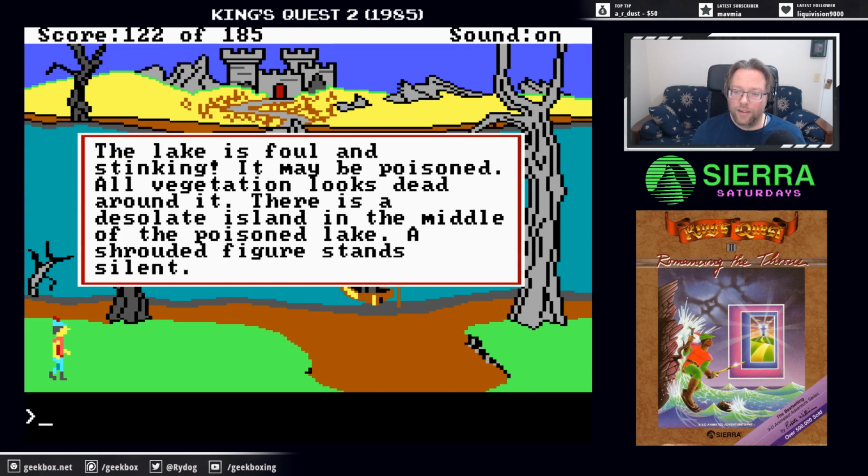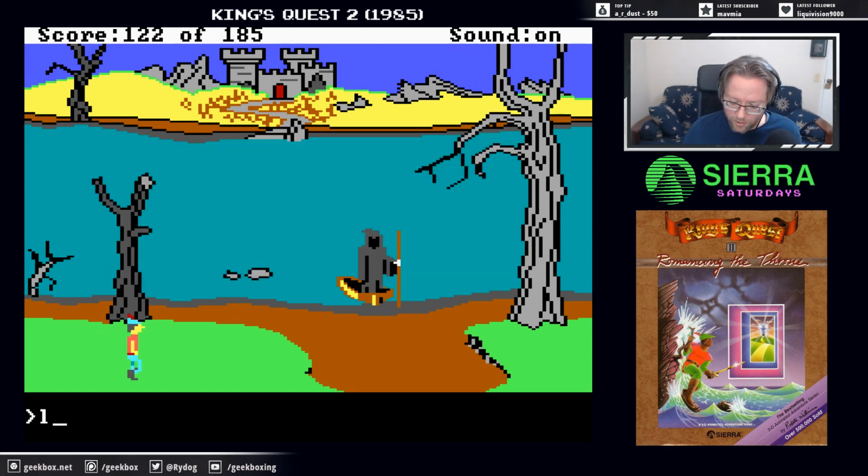The lake is foul and sinking. It may be poisoned. All vegetation looks dead around it. There is a desolate island in the middle of the poisoned lake. A shrouded figure stands silent. And chances are, if you were wandering around randomly and didn't know what to do, you would probably wander upon this screen, right? And be like, oh, okay, clearly I need to go there.